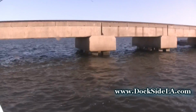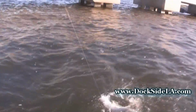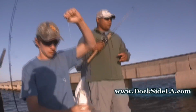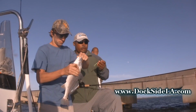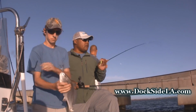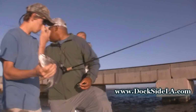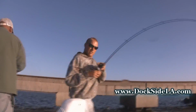Yeah, keep going. Keep going. Nice red. Screwy red. All right. Like we were saying earlier, the water's a little stained down here, and it's a little bit shallow. Fish on, Jonathan has one too. Look at that.